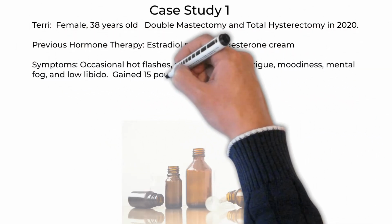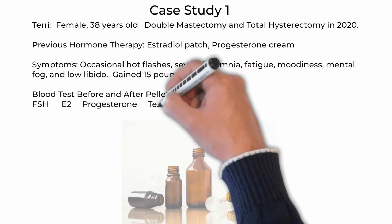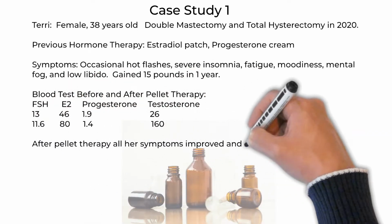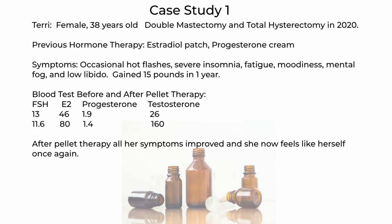Terry, a 38-year-old female, had a double mastectomy and total hysterectomy in 2020. She had been on estradiol patch and progesterone cream with little to no relief. Her symptoms included occasional hot flashes, severe insomnia, fatigue, moodiness, mental fog, and low libido. She also gained 15 pounds in 1 year. After pellet therapy, all her symptoms improved and she now feels like herself once again.